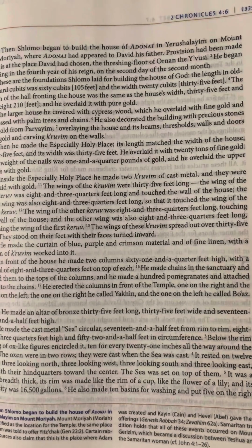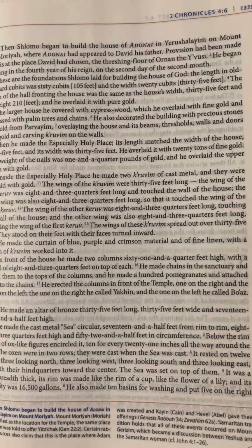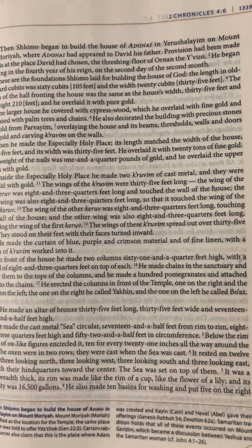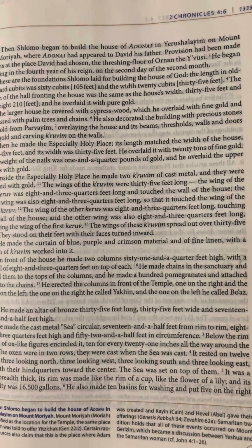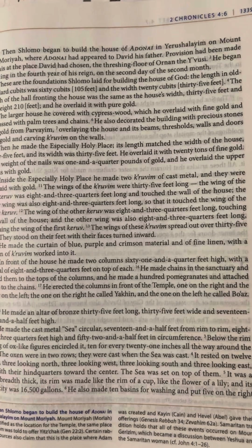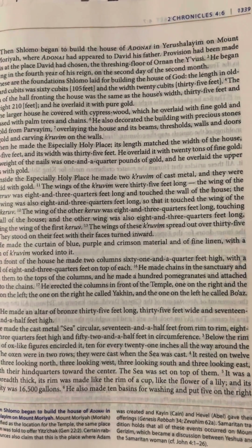on top of each. He made chains in the sanctuary and added them to the tops of the columns, and he made 100 pomegranates and attached them to the chains. He erected the columns in front of the temple, one on the right and the other on the left. The one on the right he called Yakin, the one on the left he called Boaz.